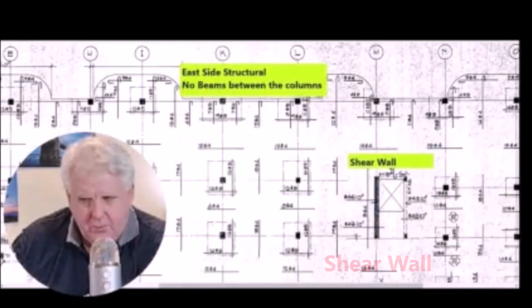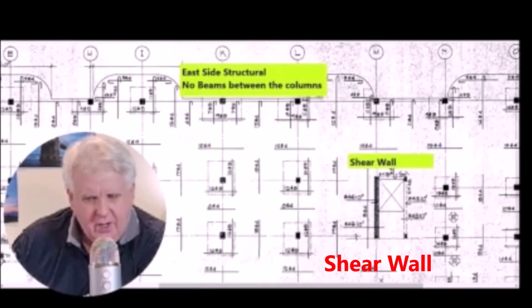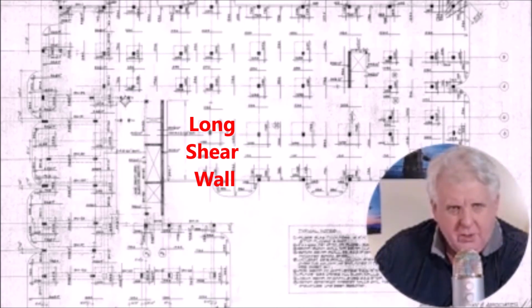In reviewing the structural drawings on the east and west side, you'll see that there's just a small shear wall at the stairwell on the east side. There's not an elongated shear wall like there is on the west side at the elevator bank, nor are there any beams between the columns on the east side like there is on the west side. And we know the west side stayed intact.